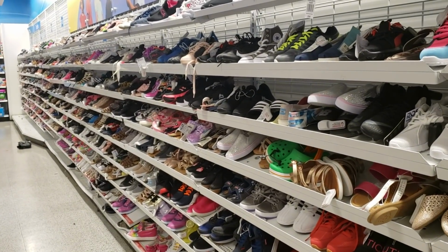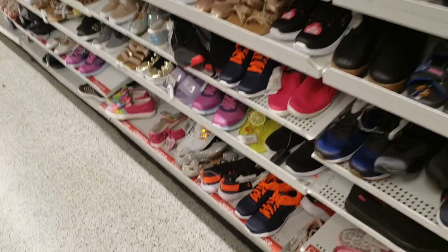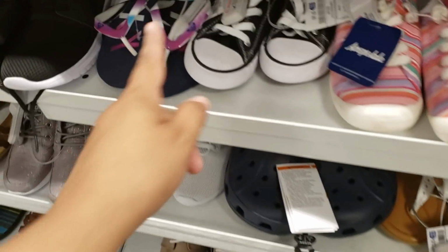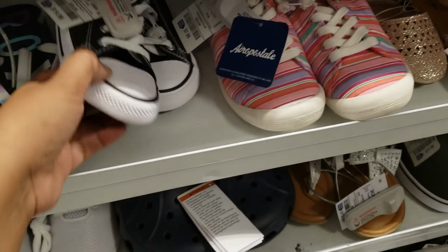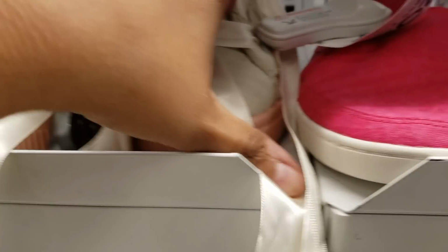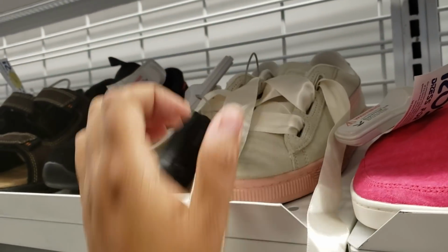Like, look. Maybe they'll extend the aisle. Yeah. Or maybe add more different variety. Like the Filas. Purple are $9. Chucks, you know, they're $19. Not bad. Oh, look. They got the Puma, $11.99. Oh, that one's cute. I like that for a little kid.